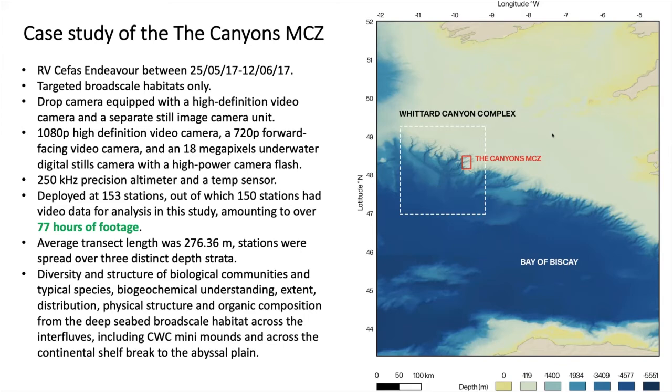There were 150 stations deployed in the Canyons MCZ, which you can see on the map in the red box. And this comprised about 77 hours of footage to be analyzed. The average transect length was 276 meters, and the study was not really looking at marine litter. It was targeting broad-scale habitats only, and it was looking for diversity and structure of biological communities, typical species, to increase the biogeochemical understanding, extent, distribution, physical structure, and organic composition of the deep seabed broad-scale habitats across the interfluves, including cold water coral mini-mounds.